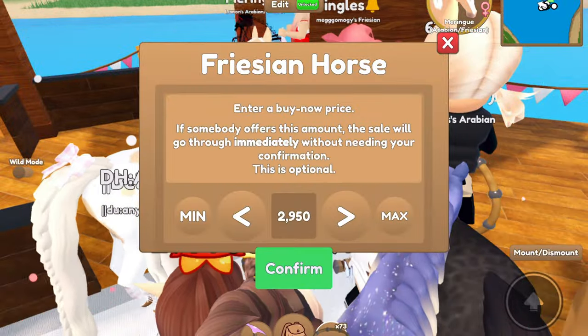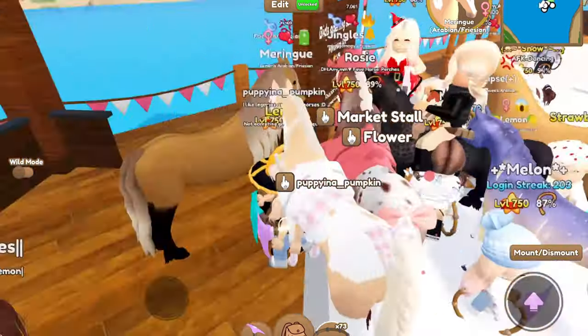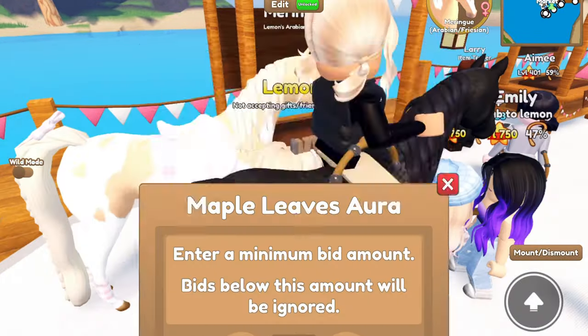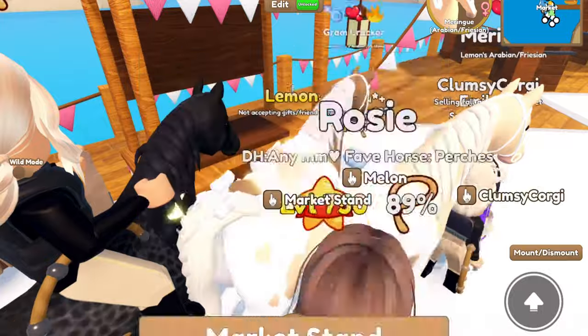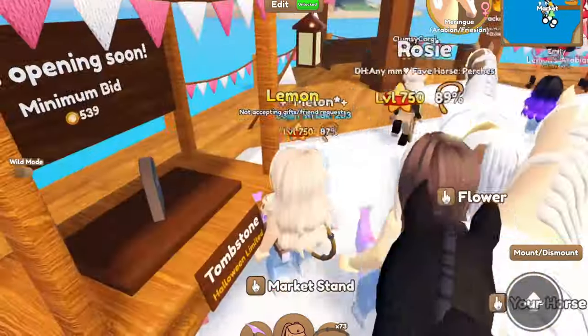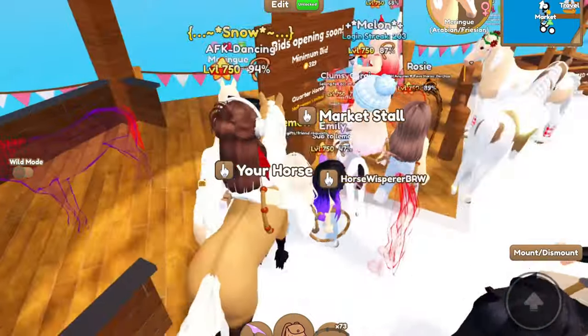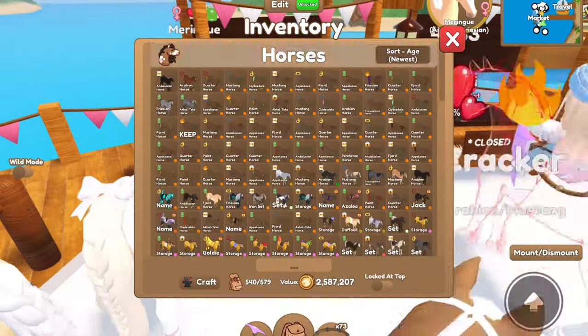I think it's one of her grandchildren at this point, but we have got this going, and then this one has flax and fade mane and tail, which is really cool. It's on Frisian form once again. Next, we have got a maple leaves aura right here. We have also got this cool iron tombstone right there. And we have got one final horse. This one is another ghostly quarter horse. I have too many of those, so that's why we're auctioning a lot of them. So there's that. And then we got two more accessories.